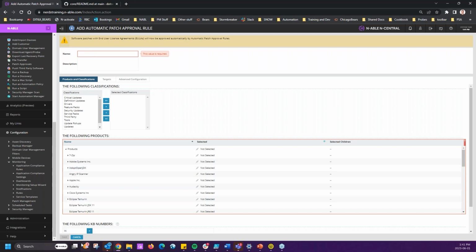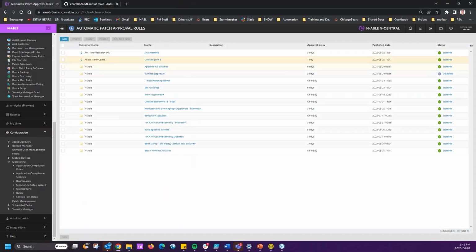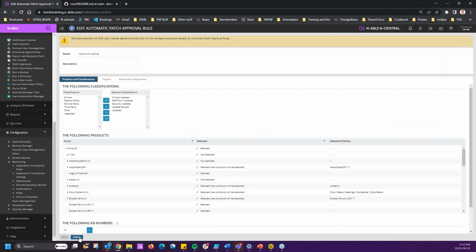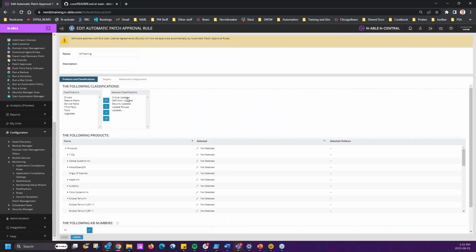So again, if I come back, get out of there, news. I don't know why I haven't removed that yet. But here I'll go into approve all. You can see that I've got all my third-party updates in with my Microsoft. I did not create this one. So I like doing Microsoft patching as its own rule: criticals, definition, security, update rollups, updates. You can do upgrades if you want. I'm still one of those people who do them on the quarterly, so I'll leave some of this for later. Third party will have its own rule.